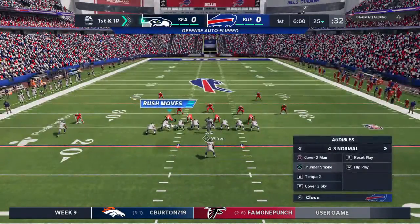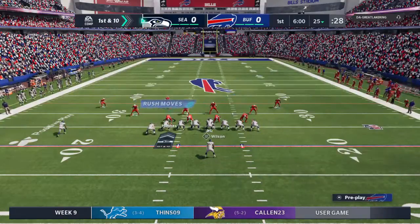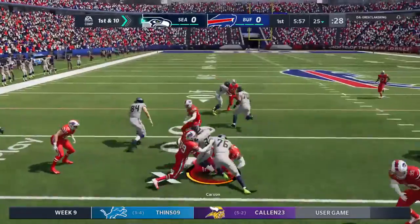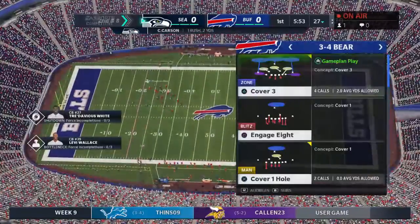First and 10, and kind of tipping their hand at running the ball. 3 tight ends are out there. This is the Oklahoma State alum, Chris Carson, and he's upended after a gain of 2 out to the 27.